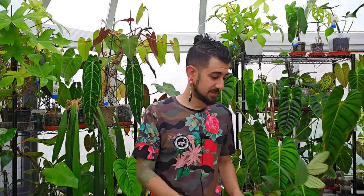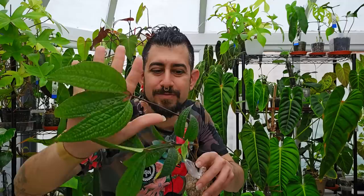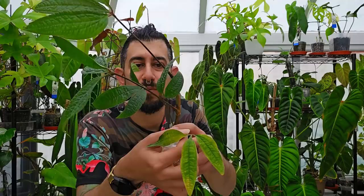Oh, how's this for an Anthurium? So trilobal, it's got the corrugation that you get from the luxuriants. I also get strong Monstera Spa Peru vibes from this. There is that lowest and oldest leaf there, which is a bit yellowy. But other than that, this is looking good.